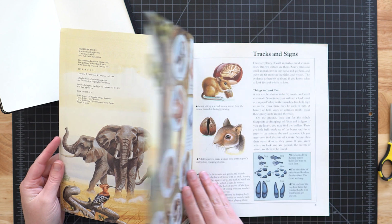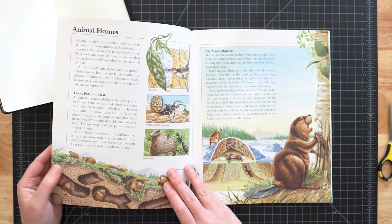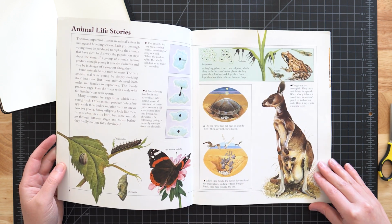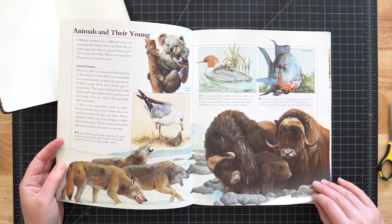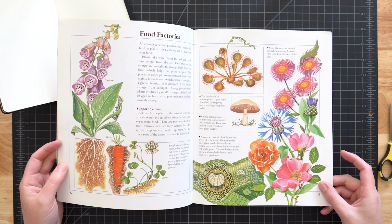which I'm pretty sure I got in a mystery box that my sister-in-law Felicia put together for me. I think I unboxed that and did a video on it maybe almost a year ago. It's been a while, and I didn't use this book in that video, so I thought it would be a great place to start. And as you can see, there's so many great animal and plant pictures in this book.